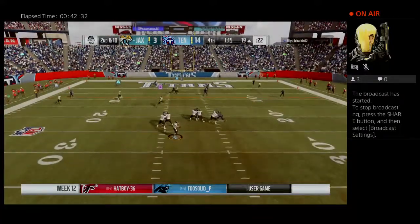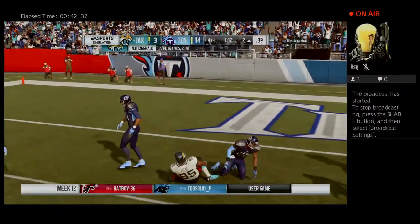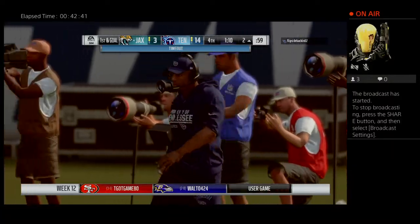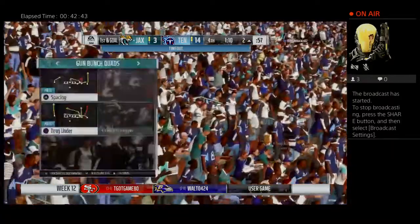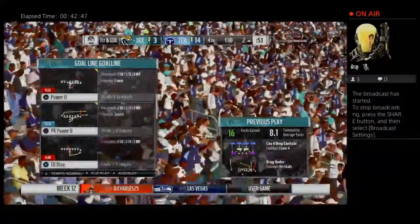Now he'll look to throw here on 2nd and 10. This is caught. And they corral him just a couple yards shy of the end zone. The Titans going to use the first of their timeouts. And they'll be disappointed to have to burn one there after giving up the first down.